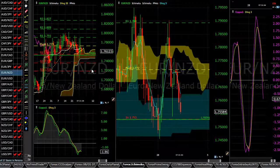One distinction though is that we have this area right in here, kind of a thin straight line on the bottom side of the Kumo, and sometimes when we have a line like that, it invites price to walk through the Kumo and end up down below it. So I'm kind of watching this one right now.